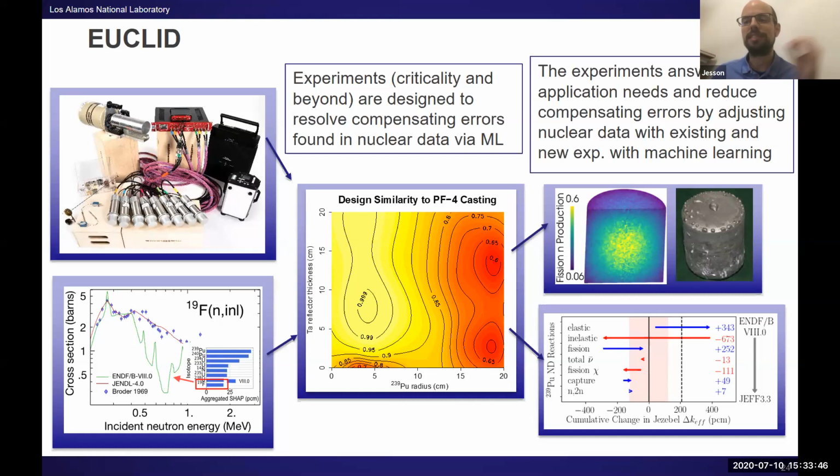But if you dig a little bit deeper and look at how they differ for specific reactions, you can see that these results are very, very different. For the inelastic scattering one, you can see that huge error. They're very different. And that means that those differences could have big impacts on other types of applications. So we're trying to not only meet application needs, but also hopefully reduce those compensating errors at the same time.